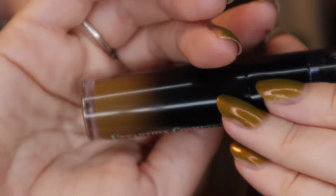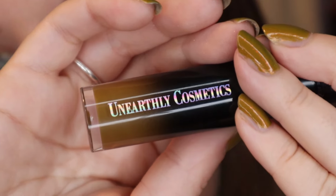Today's a new day. Let me show you what I have on my face today. First of all, I ordered one of their satin lipsticks that I've been dying to try for such a long time because it's such a weird color. This is the shade Mandy, which is like an olive, like a khaki olive.